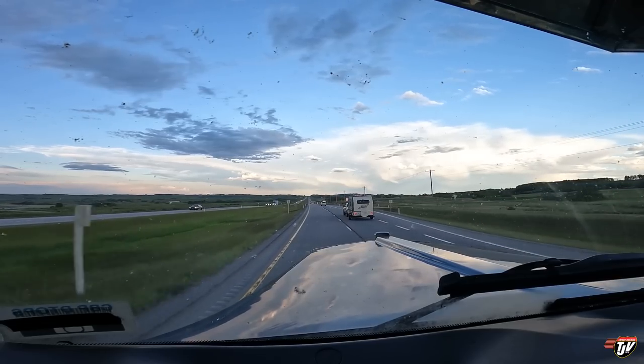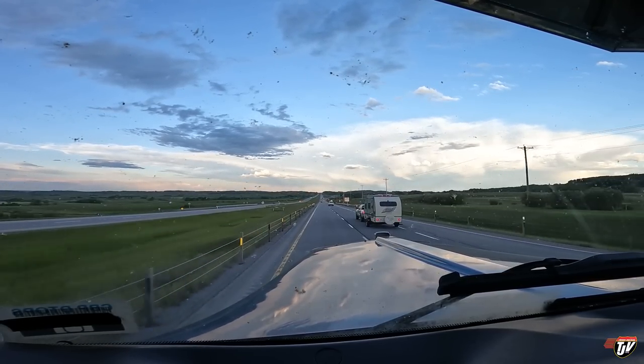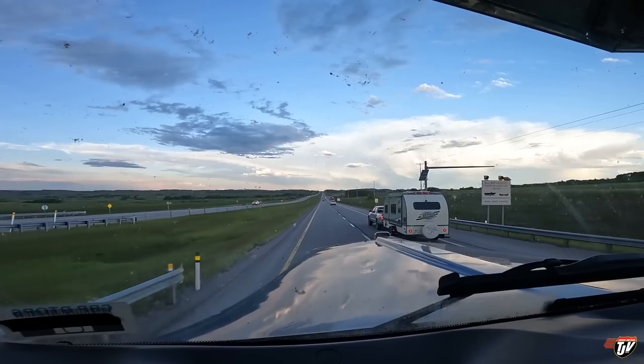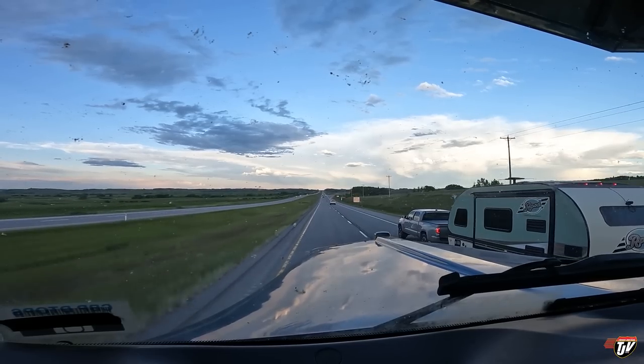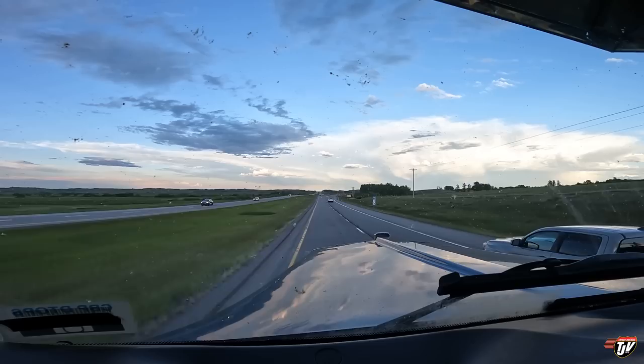Something about these drivers coming from the Rocky Mountains back towards Calgary, maybe they all drank from the same water or something. None of them are using their cruise control. They all keep passing me, and then they get in front of me, and they all slow down.